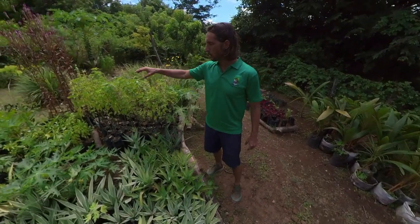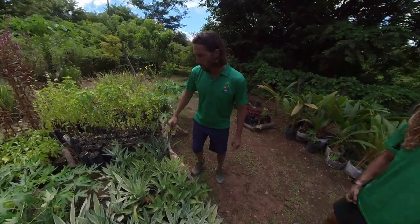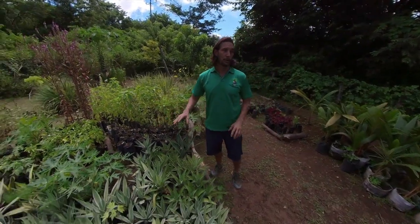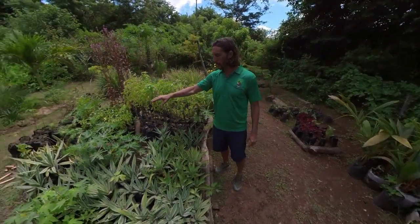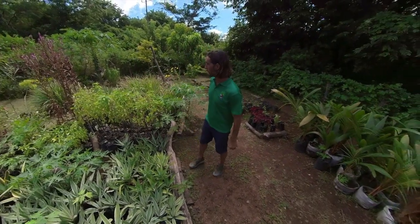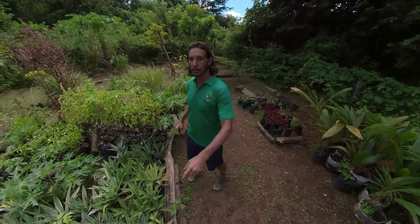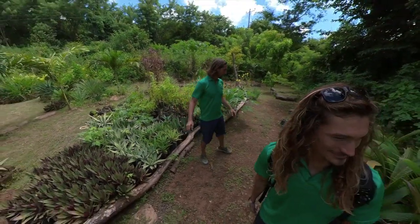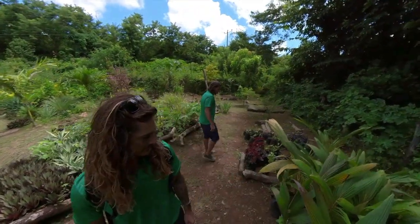Again, we've got basil, we've got some peppers. By the way, these are papayas, and I kid you not, I did not plant those. The birds come and eat the other ones, and somehow the seeds fall, and then they just start growing everywhere. That one there, that one back there, this one over here, I didn't plant any of those. The birds did it for me.